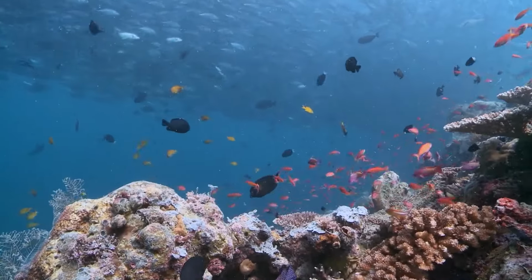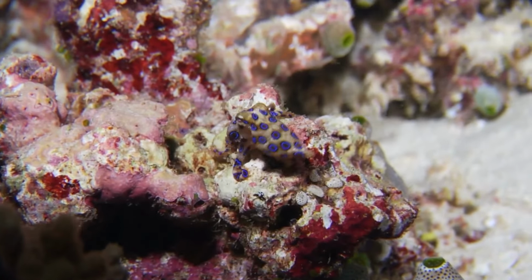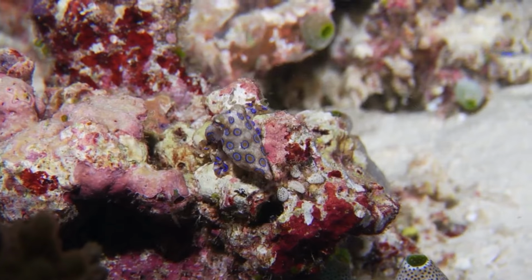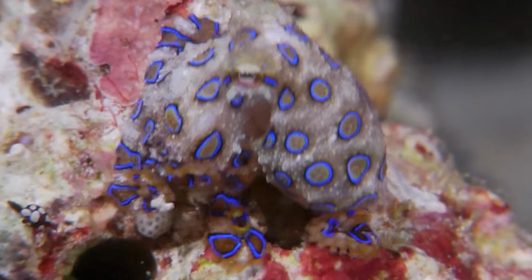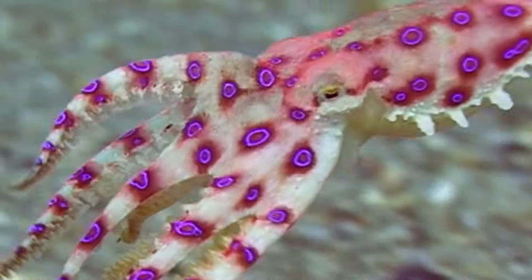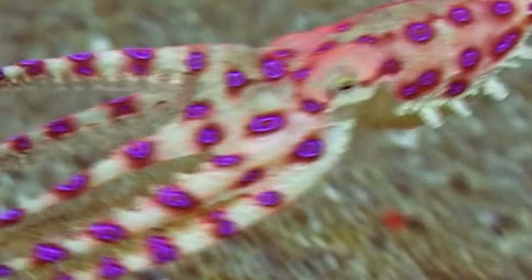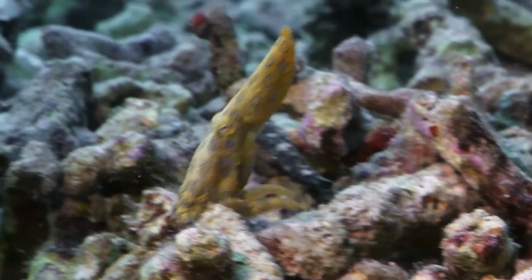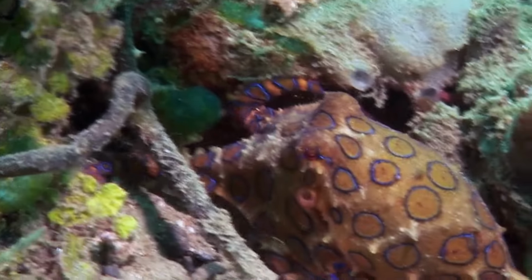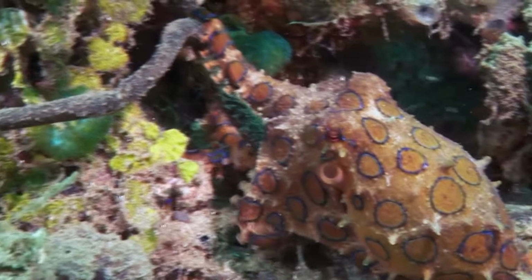All octopuses are venomous, but one takes this adaptation to the extreme, the blue-ringed octopus. Despite their small stature, blue rings are one of the world's most venomous marine animals. Powerful enough to kill creatures far larger than itself, at any one time a single blue-ringed octopus carries enough venom to kill 26 humans within minutes.